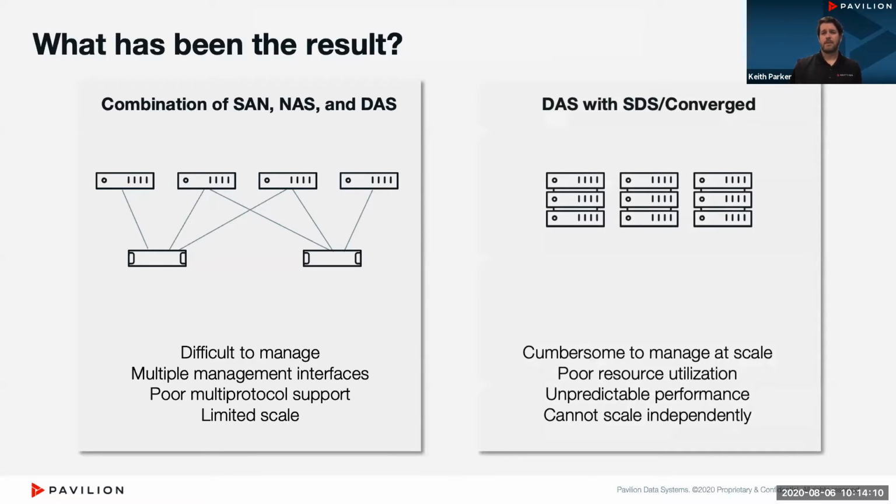Now, the other thing we see, and these are by no means mutually exclusive, would be to have some form of software-defined or maybe a hyper-converged solution. Now, these types of solutions can be good for overcoming some of the performance and latency limitations that are imposed by legacy SAN technologies, but they come with a whole new list of drawbacks. First, these solutions can be difficult to manage.